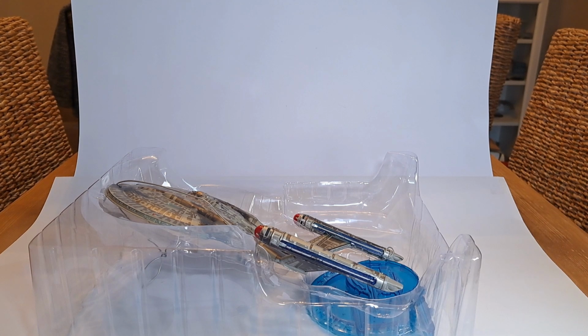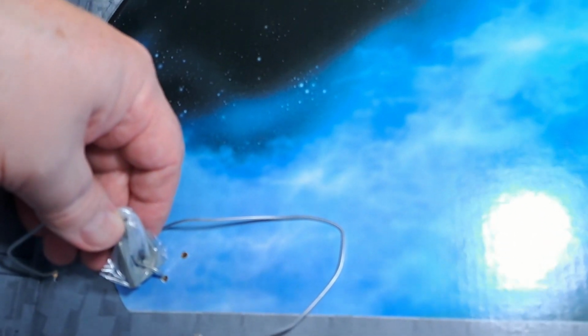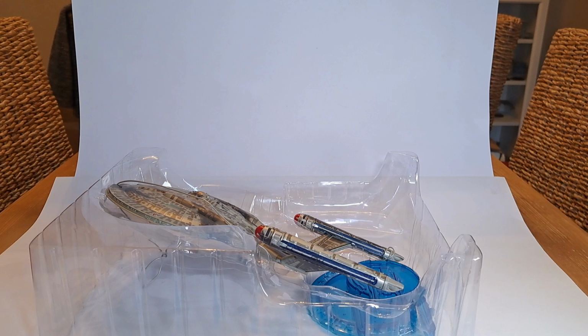There's something else there as well. I don't know if it's a security tag or... I'm honestly not sure what that is. That might be something I need to look at later, but there's something there. I don't know, as I say, if it's supposed to be a security tag or if it's actually part of the stand in some way. But I'll leave that to later anyway. Let's leave that to one side.